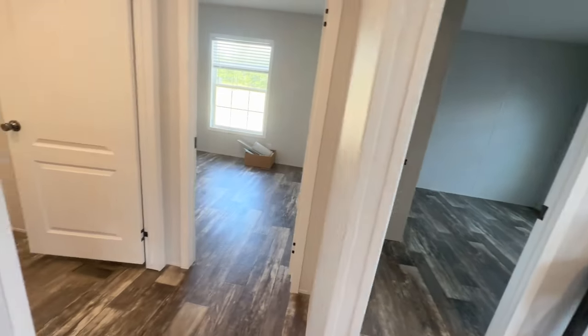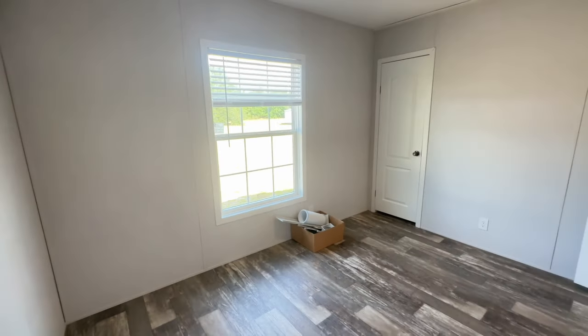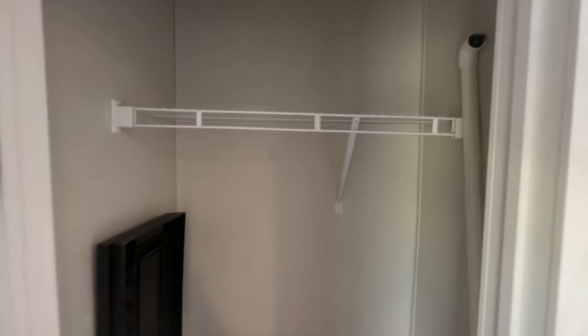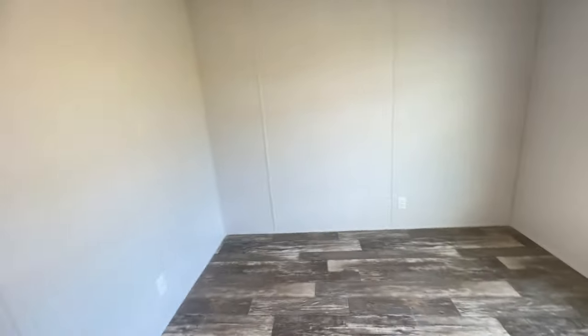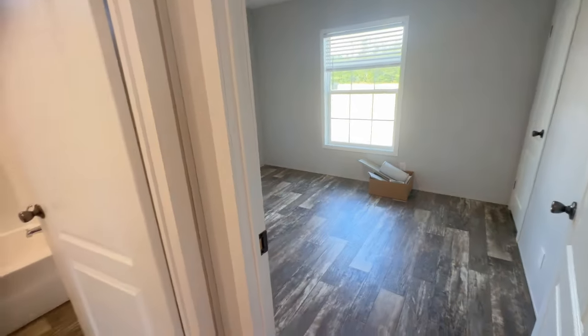Now, next to the first bedroom on the other side of this wall, you've got your second additional bedroom. Looks like it could be slightly larger. It may be the way it's shaped, but it looks like it could be slightly larger. So if I only needed one bedroom, I would probably use the first bedroom as an office and make this my spare bedroom. Another regular size closet in here, but again, you've got storage space on the top and on the bottom as well.